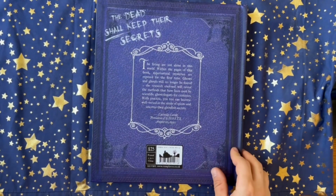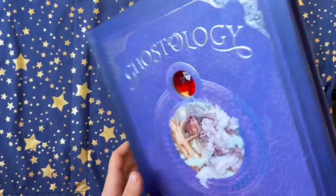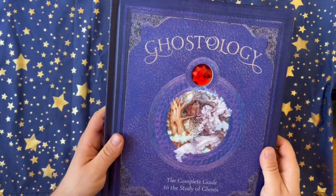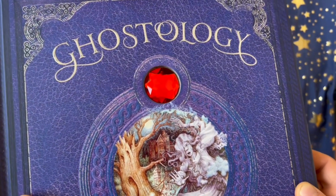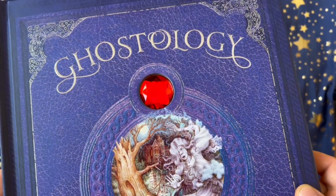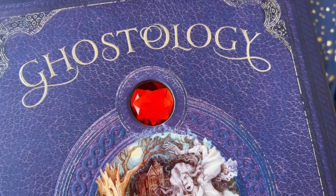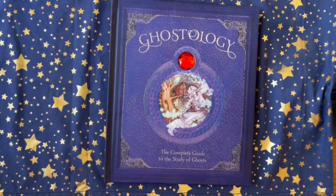And as you can see, it was £25, obviously published by Templar. And yeah, if you pay attention in the gem, you can actually see, as promised, as it was written, you can see a ghost figure in the gem. So yeah, it was very interactive.